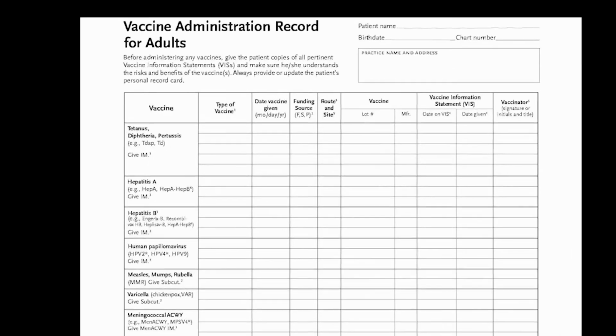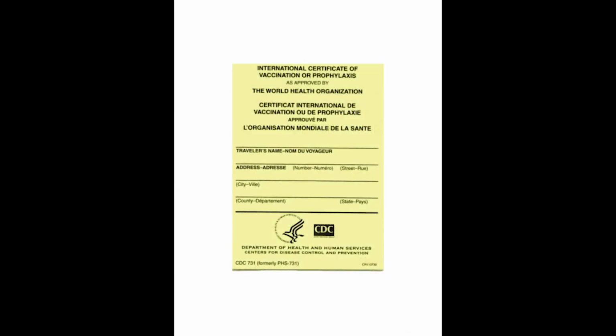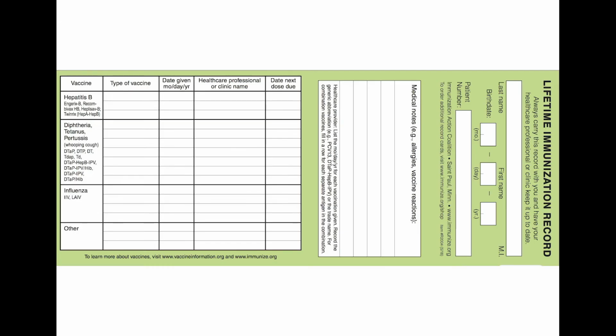It is also important to provide the patient with documentation of their vaccinations so they can begin to build or add to their own personal immunization records. They can share this information with other healthcare providers or employers. Accurate and complete vaccination records have always been important for children, but now it is equally important for adults as new vaccines are making their way into the market and the benefits of adult immunization are more fully appreciated.